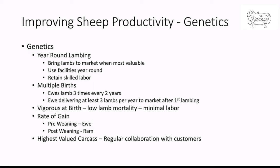We meet with our buyer at least once a month, and not always face to face, but with regular conversations, so that they can assess what we're delivering and we can make necessary feed adjustments and planning adjustments to deliver the lambs when they need them.